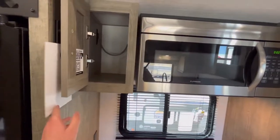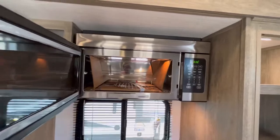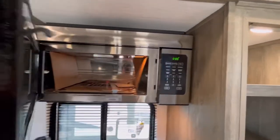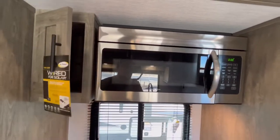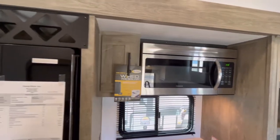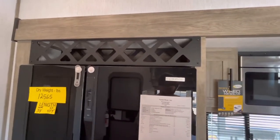A little bit of storage right next to the 30 inch convection microwave oven, which is awesome. I really like that they do that. Again, slow close cabinetry. Above your refrigerator, you are going to have a wine rack.